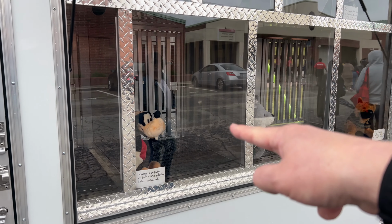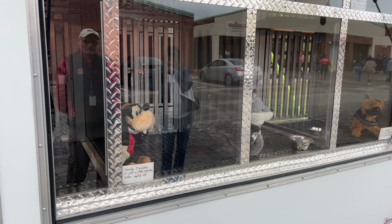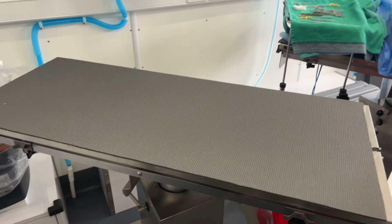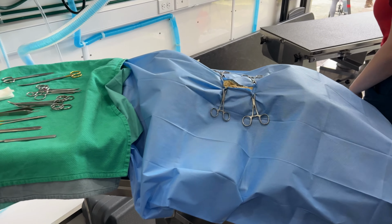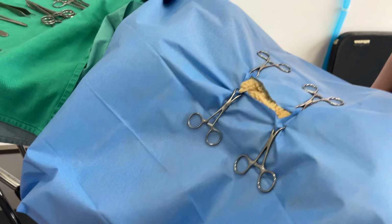How about this one over here? What about that one? That one belonged to my 30-year-old daughter at one time. That's what they could do. The surgeries. That's not a real dog in there. That's a stuffed animal.